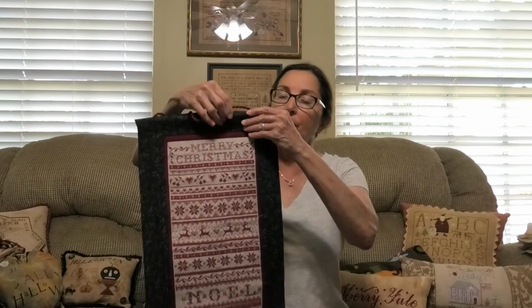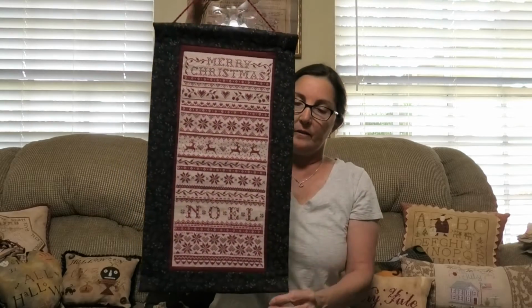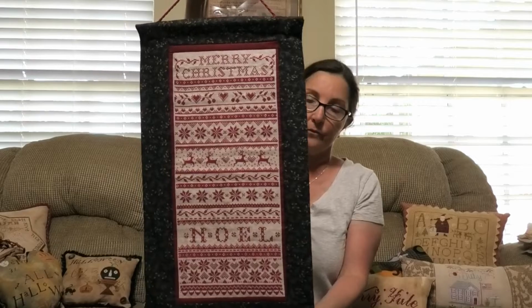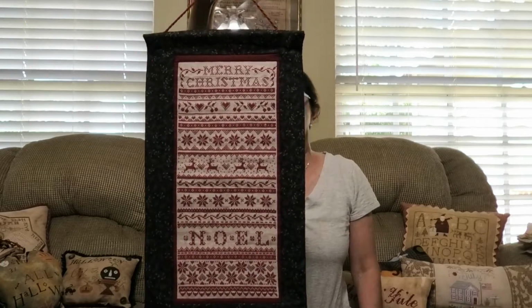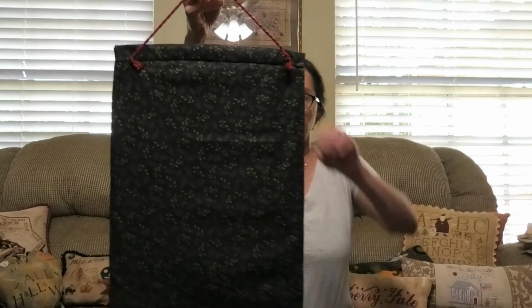Well, let me show you some finishes. Number one, Merry Christmas, Noel by Jeanette Douglas is finished. Isn't it beautiful? And I did not do the final finish on this. Faye Rigsby did. I'm just showing you the fabric. She chose this fabric for me because I just couldn't choose one, so I asked her to.